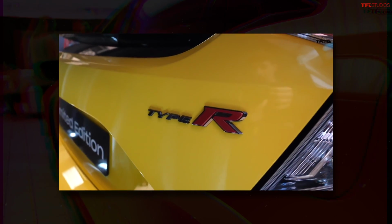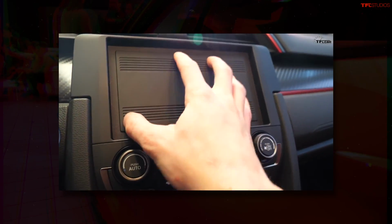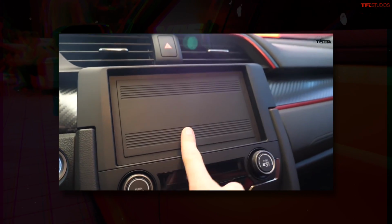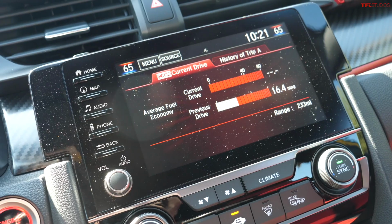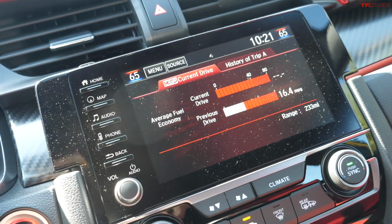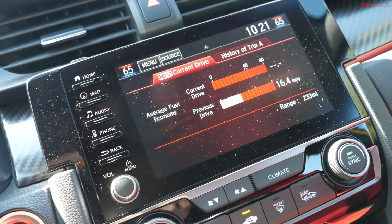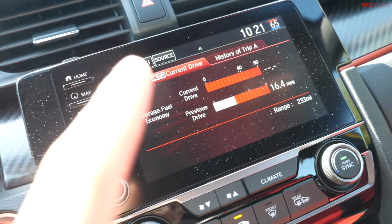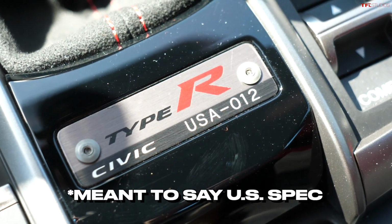And if you guys remember the video I did about a year ago from Italy when Honda first revealed this car, you may remember that the Euro spec version didn't have an infotainment system. It was just a big black piece of plastic here, kind of filling its spot. Here in America, we do get the infotainment system, which is great because I pretty much always listen to music while I drive, so wouldn't want to miss out on that. So we do get it here in the US, and you can tell this is the Euro spec version by the USA badge right here.